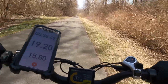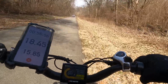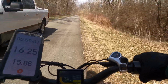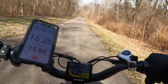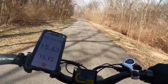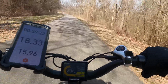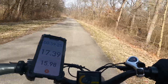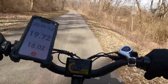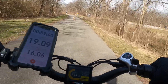Looks like we've got a maintenance vehicle coming this way on the trail. I believe it might be a Parks Department guy, maybe. How you doing? Not sure what he was. His truck was unmarked. He's got flashing lights on it, so I know he's a Parks Department guy, but he's unmarked. Unusual to see them on the trail in an unmarked vehicle for sure. Yeah, he could have been looking for somebody.